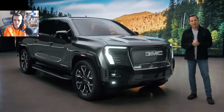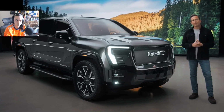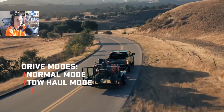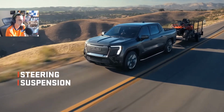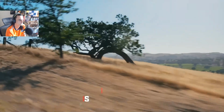Down the road, GMC will offer a variety of trims, price points, and max towing capacities, just like they always have. This is just the beginning. Sierra EV Denali can give customers even more control over the driving experience through a number of drive modes. From normal mode to tow haul to off-road and even a customizable My mode, customers can adjust steering, suspension, propulsion sound, and power settings tailored to the driving conditions.